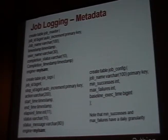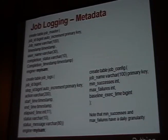So if you look at the tables, they're pretty simple. We have something called job masters, and it's basically job ID, job name, which is an instance of something that's running, the stored procedure name, a timestamp, a completion status, and a completion timestamp. On the job logs, we're recording the individual steps, and in there you can break down a procedure and have the individual portions that you want to track.